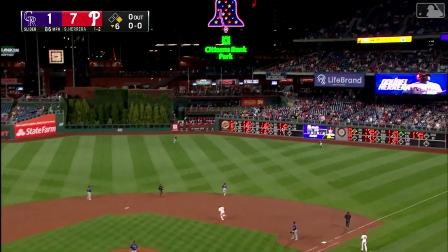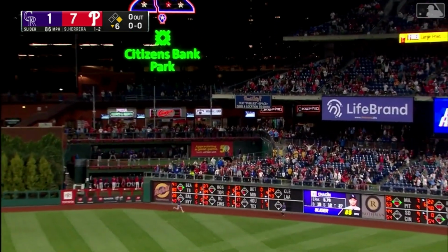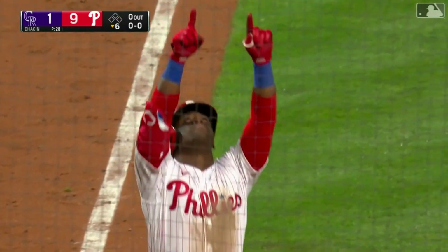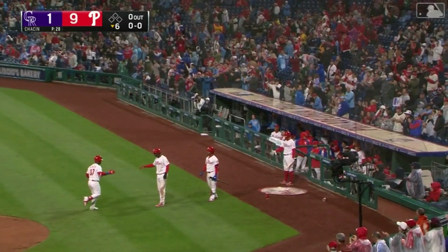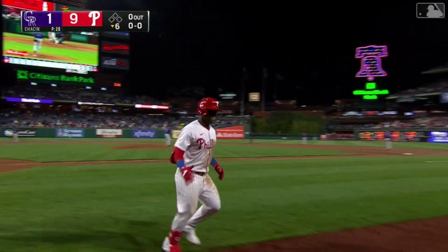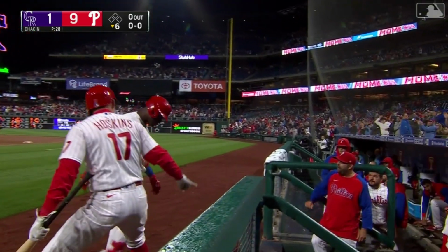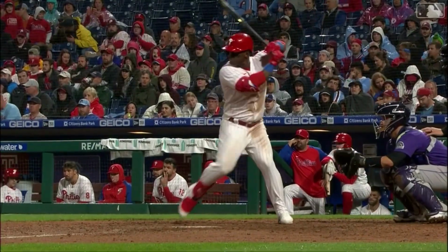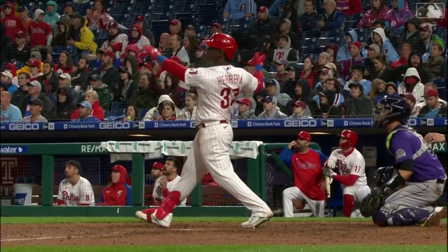Fly ball, right center field. Going back on it is Grichik. Back to the scoreboard. It is gone! Two-run home run for Herrera. 9-1 Phillies. First home run of the year for Herrera. Hey, he's had three really good at-bats today, and that one there was a no-doubter once it left the bat.